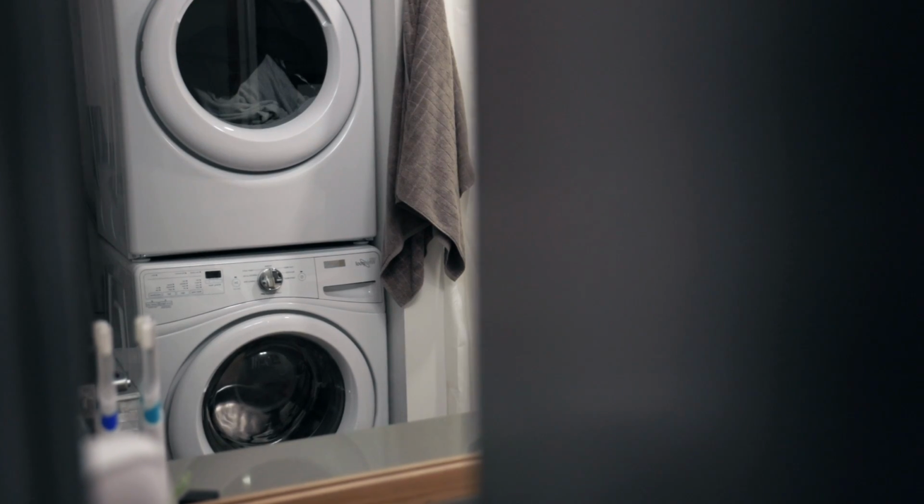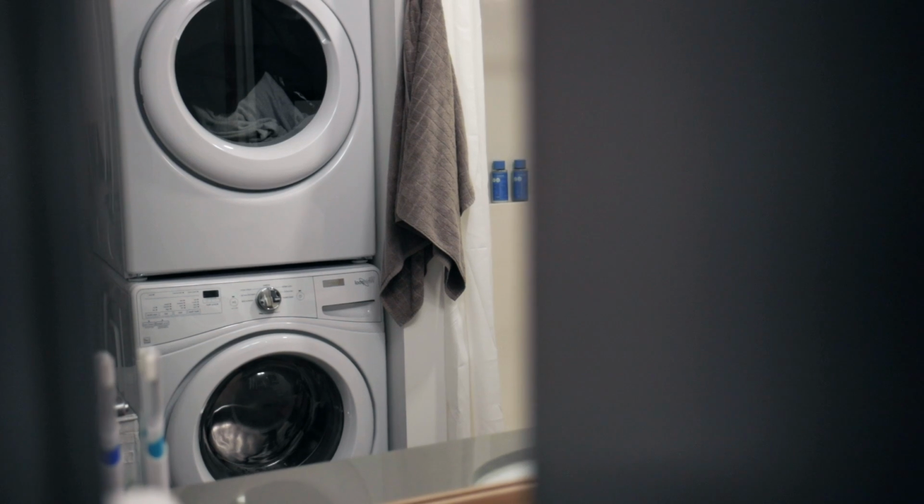Yes, in New York, we didn't have a washer and dryer, as most people don't there. And so we would take our clothes to the laundromat, and after 2 years, I was done. I wanted a washer and dryer so bad, and I didn't think that was possible. So that is the apartment.